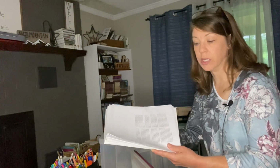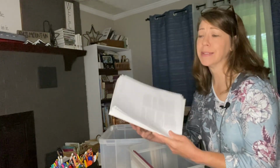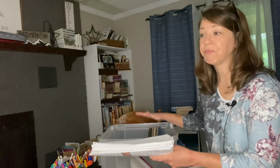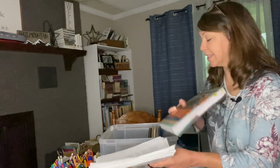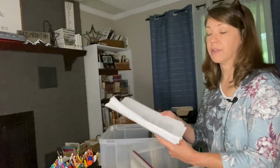We did try it one year, and it worked to a point, but it wasn't like for my oldest, where it was perfect. It worked so great, and I really debated on purchasing. I guess I was worried it wasn't going to work with this one. I really do like the layout for me to write things in here for him a little bit better. It's a little bit easier, and I think he follows that flow a little bit better than this one.